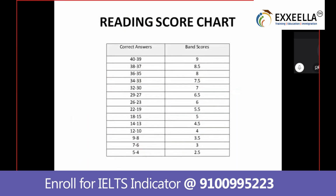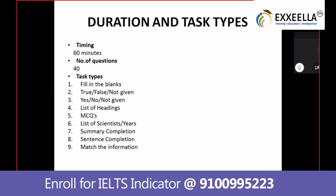So this is your reading score chart. Now I'll show you one example in reading. Let's see.